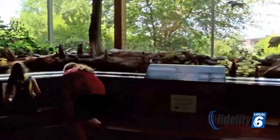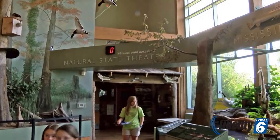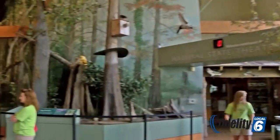Take a look at our theater also. We do try to incorporate exhibits where not everything is labeled or identified, because that's part of the discovery about nature. We want folks to question, do I know what that bird is? And then we have resource materials here where you can find out. So we're not going to have everything labeled. We want to make sure that folks have a sense of discovery when they come into the center.